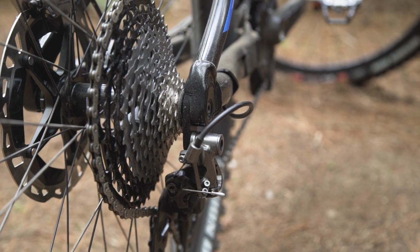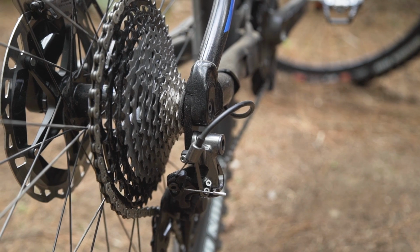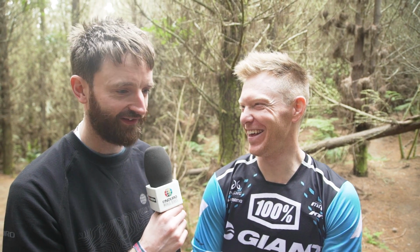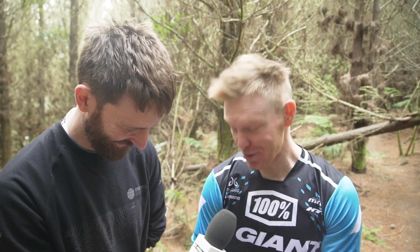XTR 12 speed as well. That must be handy for big days out like these. It's pretty lovely. I actually went for the shorter option, so I went for the mid-cage and the 45-10, which is a little bit different, so it's not quite the lovely, easy push up the hill. No, of course it's not. Why would you have that? That's lunacy. No, that's crazy. But I do have the 10, so I'm pretty stoked about that. So 34-10 is pretty lovely.